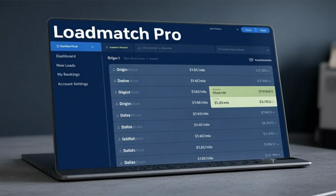How do you actually know if a load is profitable before you take it? Not guess, not assume, know with numbers. Because a load can look good on a load board and still lose you money once you run it. So in this video, I am going to give you a simple way to calculate if a load actually makes sense before you accept it.